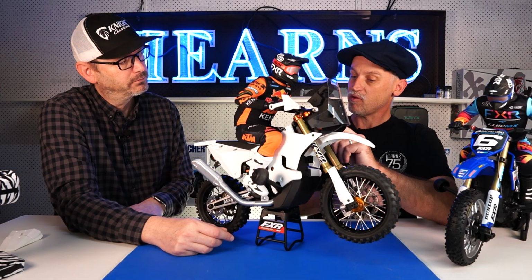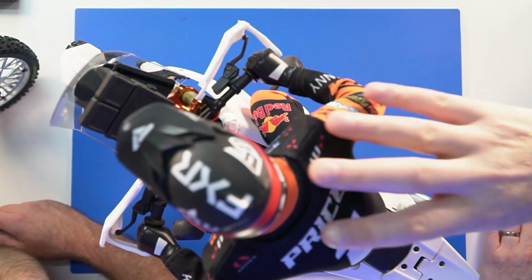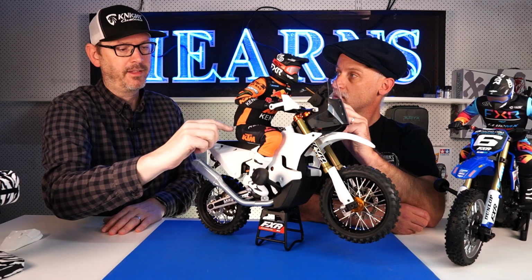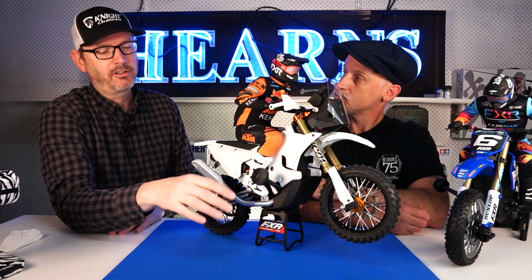I've never actually worked on one of these Promoto bikes. Are the boots detachable from the rider's leg, or are they molded as part of the rider? The rider's in two main parts. The upper, and from the waist it splits, and the head's included in all of that, and then the lower, so the boots are molded in. Okay, and that actually gives it really great durability.